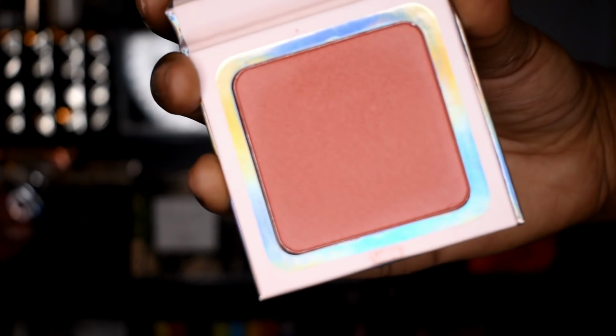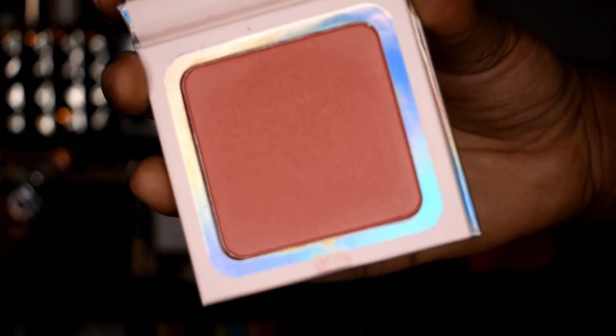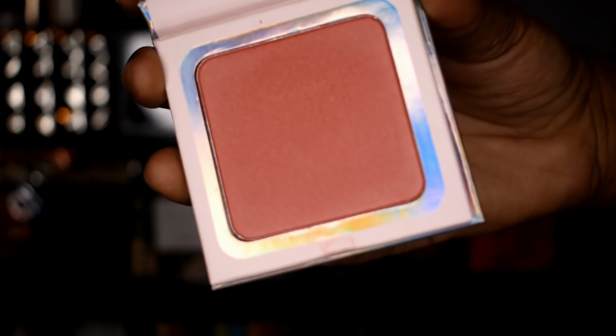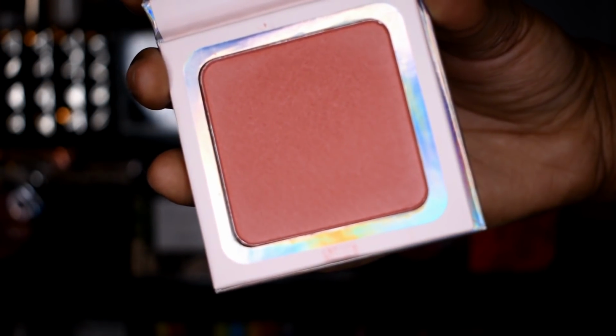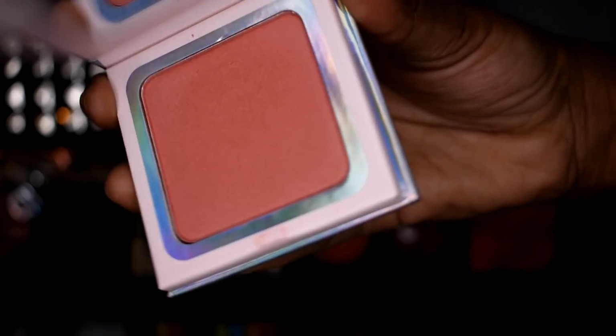Next we have a blush from Cert Beauty. I purchased this when I got my palette that I have in my collection. This is a beautiful, beautiful blush. It's like a mauve blush. I would say it has slightly more pink than most mauve blushes, but it's still a really nice formula. It is kind of like that baked gelée where it has a slight sheen, but not a lot. So yeah, I do like this blush.